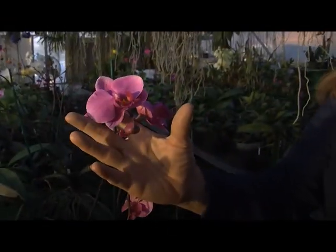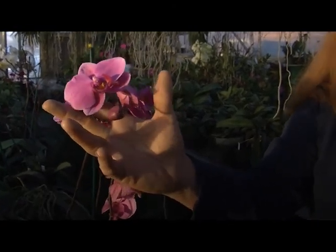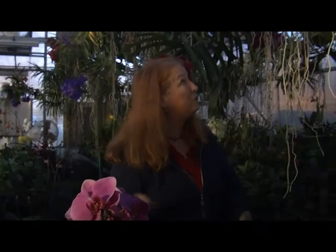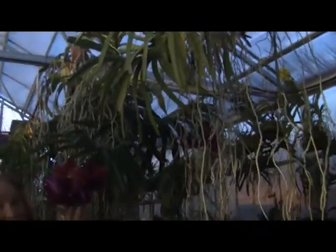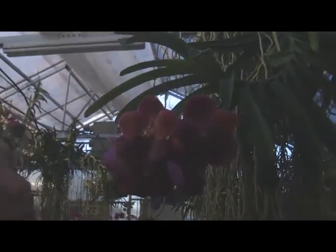This is a Phalaenopsis, and they come in very, very large sizes, about the size of the palm of your hand, and also very, very tiny, delicate flowers. Different colors, too, so there's something for everyone. I want you to look up here, Stephen, and see this. This is a Vanda orchid. Look, this is bigger than my hand, this flower here.